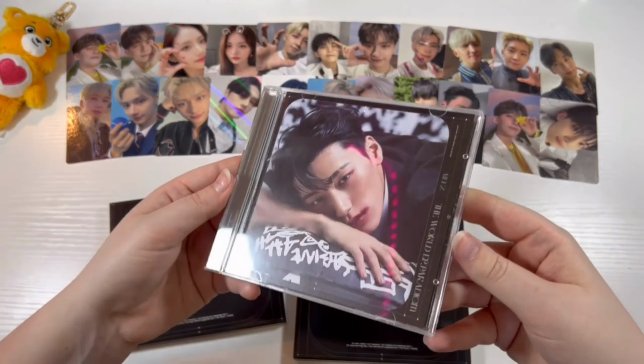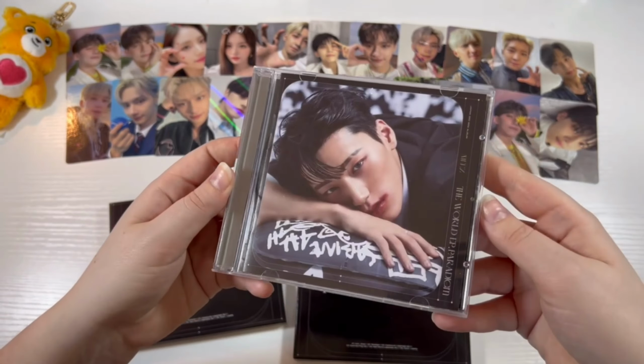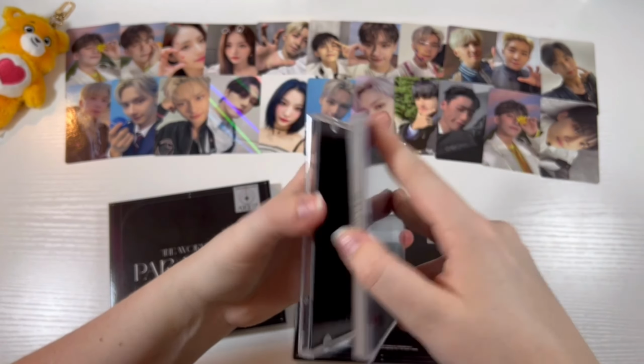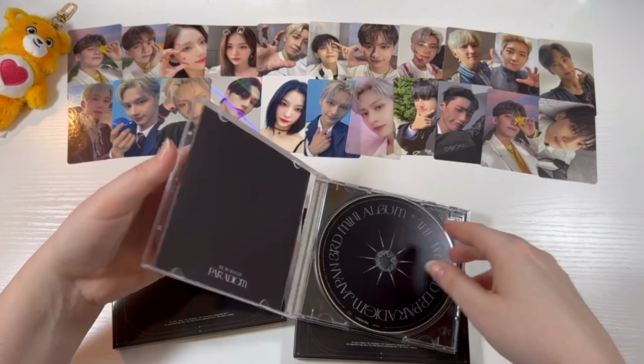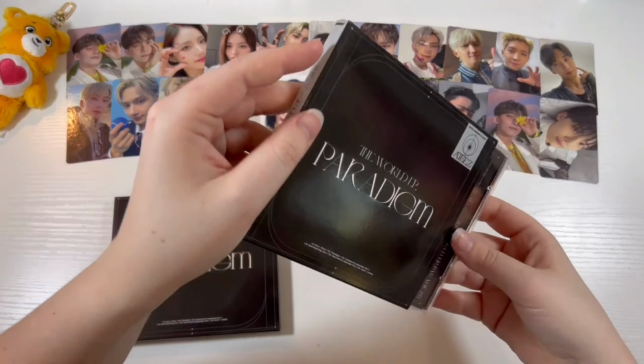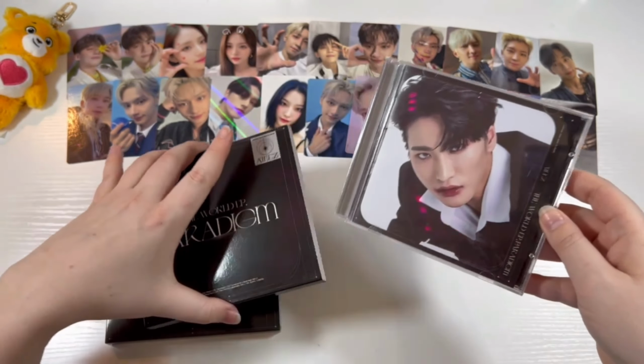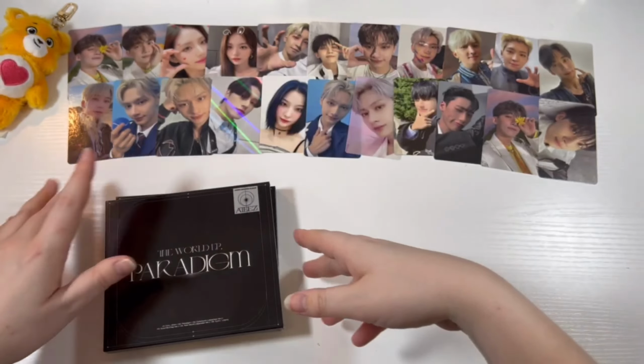Okay, so who is that? Is that San? Okay, that's San. I don't know if it comes with photo cards. I really doubt it. I think she only bought this for like 300 yen or something. And then this one is Seonghwa. Cute. Not gonna go through it.